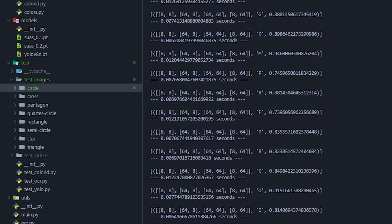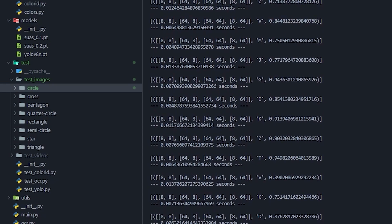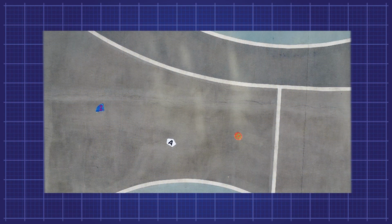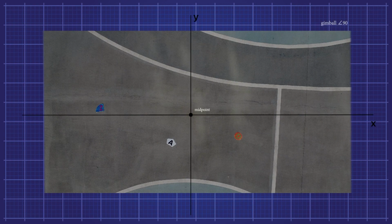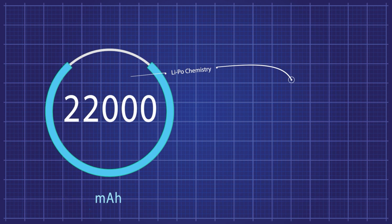Following the tests, EasyOCR emerged as the top performer for letter recognition, beating both at inference time with a slight decrease in accuracy. For the localization, we use the FOV algorithm and determine the object positions based on our drone's GPS data. After that, we use the MAVSDK API to guide the drone to target locations and perform drops on the objects. We prefer the 22,000 mAh LiPo battery for our UAV.